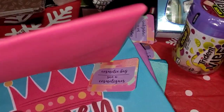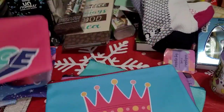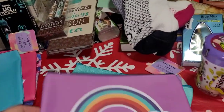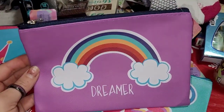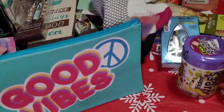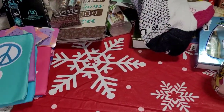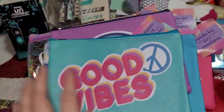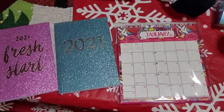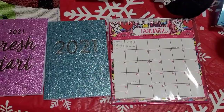And then I found these as well. And these, I believe, are also just considered cosmetic bags. This one says peace. And then we got queen. I love how all the zipper details are always a different color, and it just sets the whole bag off. We also have this one with the rainbow that says dreamer. And then this one right here says good vibes with the peace sign. Oh, so many different things you can use these bags for, and when they're a buck a piece, go crazy, girl.